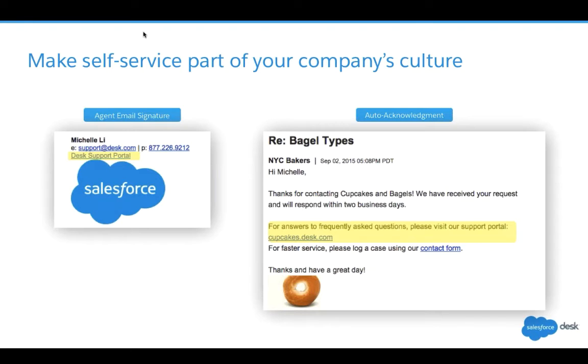And you can see in this auto acknowledgement here, it says for answers to frequently asked questions, please visit our support portal. And then it also says that for faster service, please log a case using our contact form. And it even has a hyperlink to the contact form. So this creates a mental note for the customer. Hey, next time if I need support, I remember that in the auto acknowledgement, there was a link to the contact form. Or I'll just go to the online support portal, and I'll log a ticket through there instead of submitting an email.